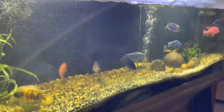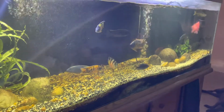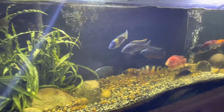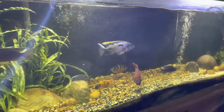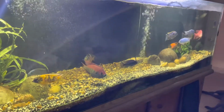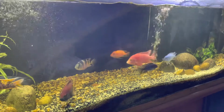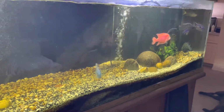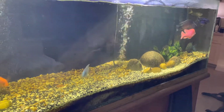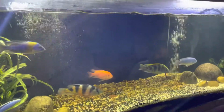So there we have it. This is my 150-gallon mixed African cichlid tank. And I've done it, I guess, in a way that most people will say doesn't work. But it's working for me right now, and it's a pretty striking tank. I love it. It's in my bedroom, and one of my favorite tanks all around.